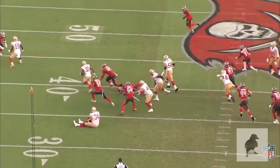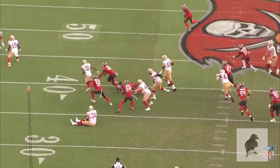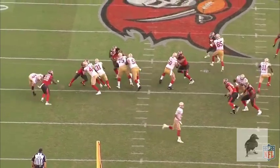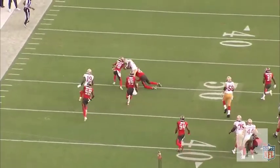And you notice that also he scrapes inside number 44, just really close to him, so he maximizes the space between himself and the defender. We're going to talk about that more later, especially as it relates to gap running, but this is a nice play.